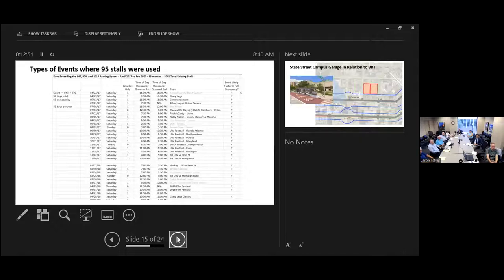Like, for instance, VO5 played on September 2nd, which VO5, I think, is very good. And they're playing tonight on Dane Dances, right? But they probably didn't fill up the garage, but they're good. They're good. So you can kind of see.